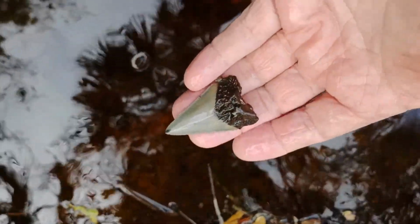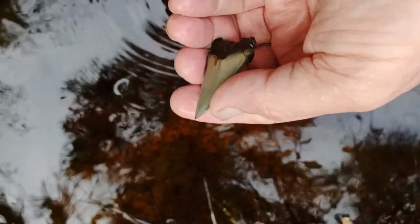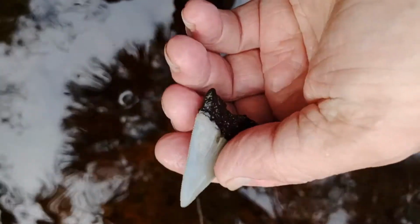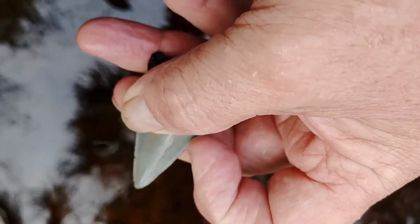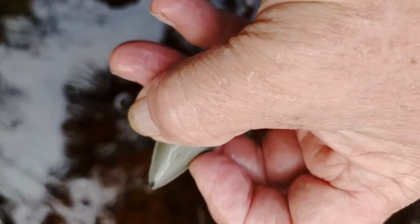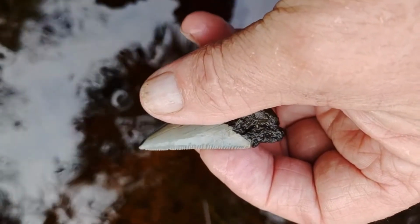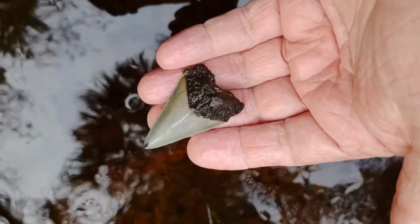Anyway, I found a tooth. Sorry, I don't know what I'm touching that keeps making this shut off. But I've been saying these are really hard to find, and this is another great white shark. Yeah, there's serrations on the side of that. Huh, look at that. You think you can see them in there now. This is a great white.